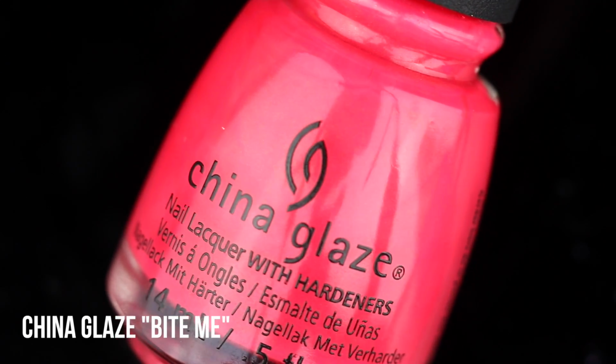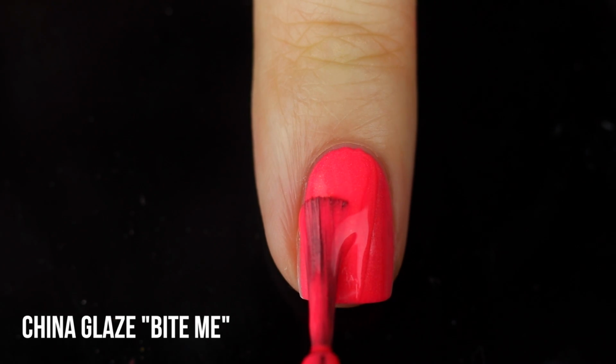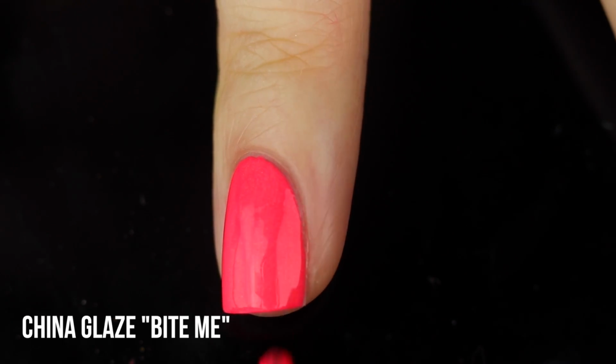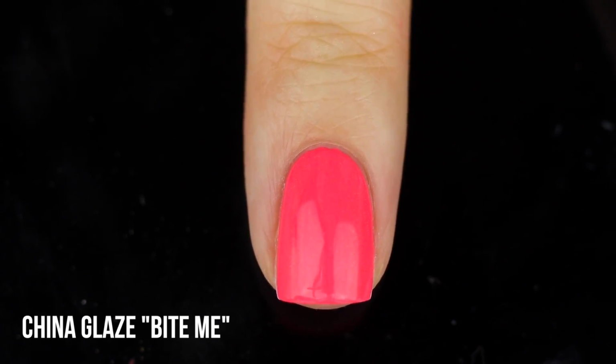Okay, next up we have Bite Me from China Glaze, and this is where I feel like there's a chance people are gonna think I'm being a little too lenient on what constitutes a neon, but I definitely think this counts as a neon shade. It's like a bright, vibrant coral pink. It has this really gorgeous golden shimmer, and it really just looks like the color of a neon sign to me. I feel like that's what that shimmer does to it. It makes it look like it's glowing. I feel like it's the perfect summer color.